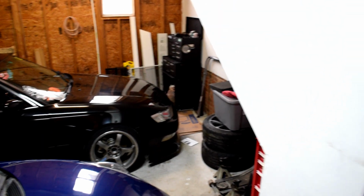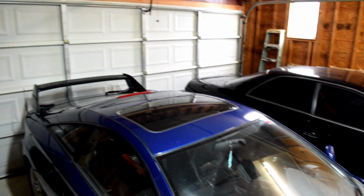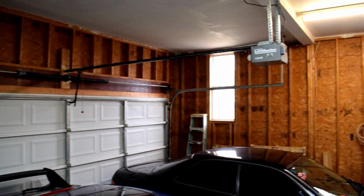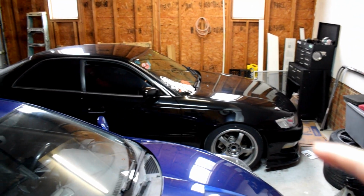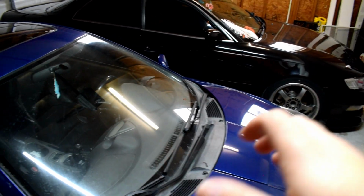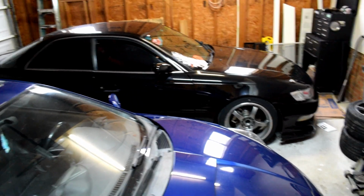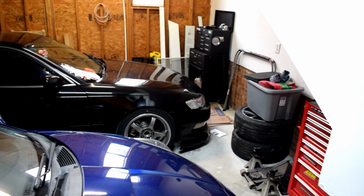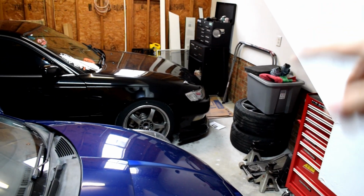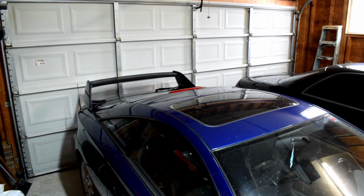Alright, so this is it. I'm standing on the stairs, but essentially, this is the new workshop area. I have really tall ceilings. Currently the JZX is here and the Celica is here. This is the car we'll be working on today. Once this car is down in Augusta, I will have a space here and the S14 will be here. The goal is to get this car ready so I can get this one out and put the S14 here and have both of my drift cars here. And I have my toolboxes, little work area. Those tires are gonna get moved out of the way. This is essentially where we're going to be doing our new stuff.